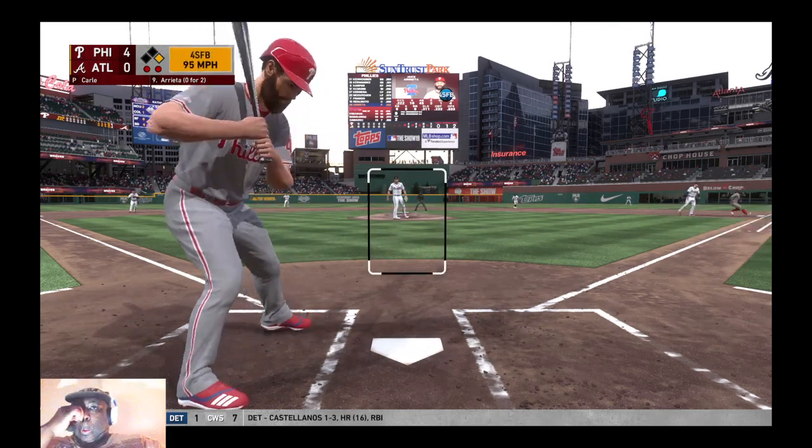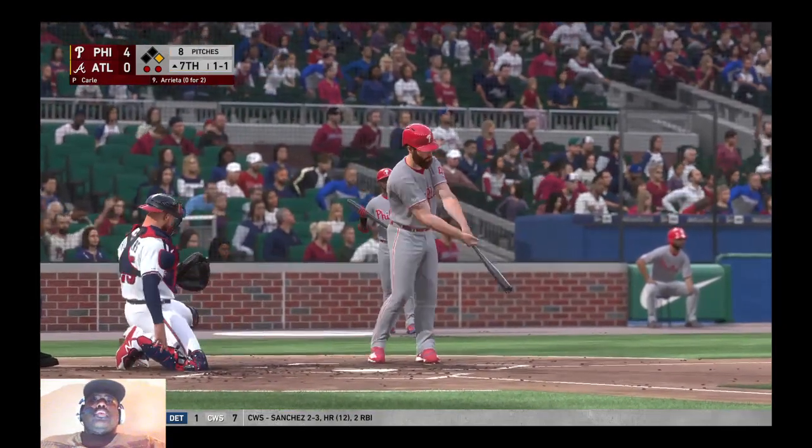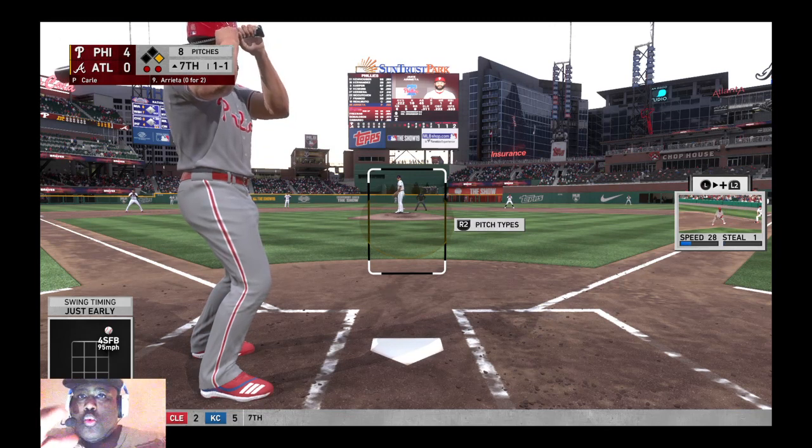Started to go around there, but he holds up, ball 1. Not sure what he saw in that pitch, but it sure looked tempting. And at least he held up. He must have been guessing.